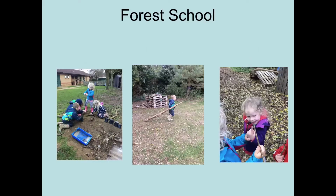Forest school, now that happens every week, come rain or shine. The only time we don't go out to forest school is when it's really, really windy. So apart from that, we go out every single week and have a lovely, lovely time. So they learn all the sorts of forest skills and what to see in the forest. And as the seasons change, they see different things in the forest. It's a really, really fun time for them. Very exciting. We look forward to that every single week.